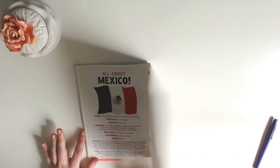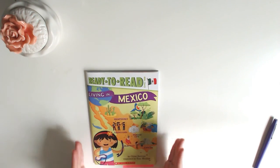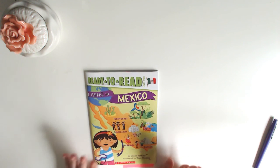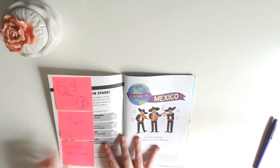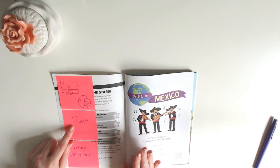So readers, remember, we take our time and read nonfiction text. We don't just zoom through like a fiction text. We stop, we think about the topic that the author is trying to teach us about, and we pause next to text features, thinking about what they teach us.